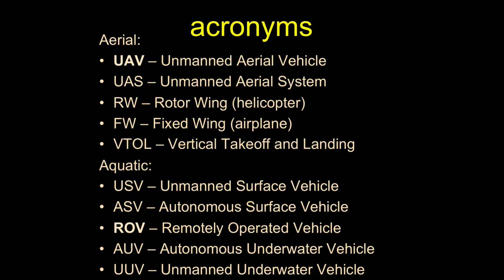Other abbreviations you might see are RW for rotor wing, and that just means something like a helicopter, something with a propeller that's basically pushing air towards the ground and lifting the vehicle skyward. Then we have fixed wing, that's just an airplane, right? Where the propulsion is primarily forward, and the lift is coming from fixed, non-moving wings. Whereas with the helicopter, the wings essentially are the propellers, and those are giving us our lift.